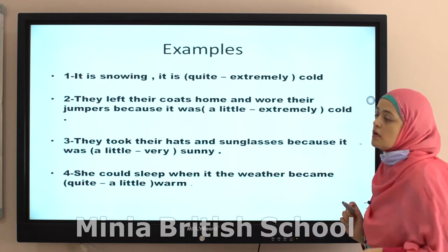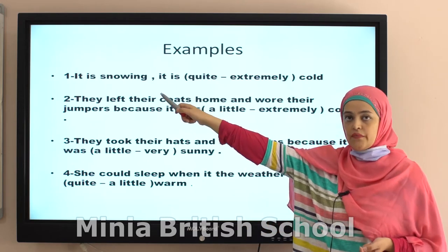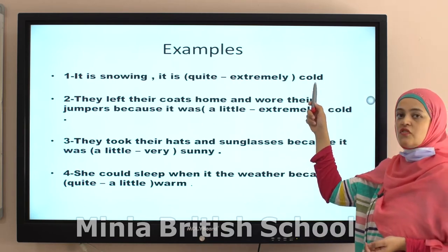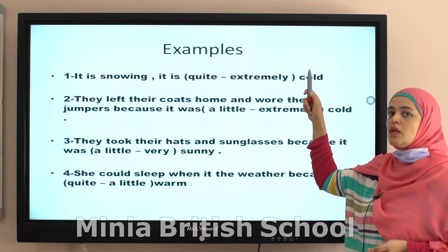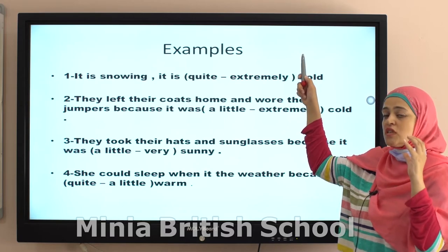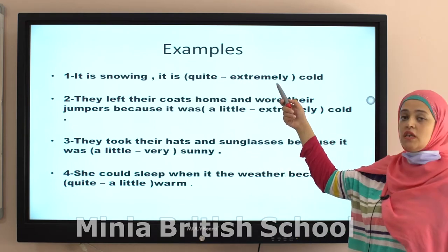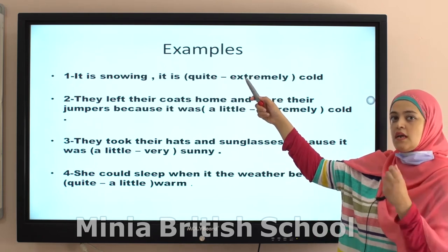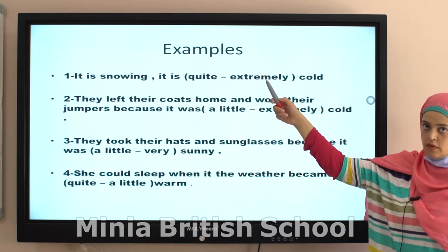We have some other examples, like, it's snowing. It's a space cold. I want to describe the adjective I have. I want to know the degree. How cold is it? So I want an adverb to help me know the degree. So what do you think? It's snowing. So it will be quite or extremely cold. Both of them are adverbs, but which one will help me? Which one is suitable for the degree I'm talking about? It's snowing, so I will use extremely.